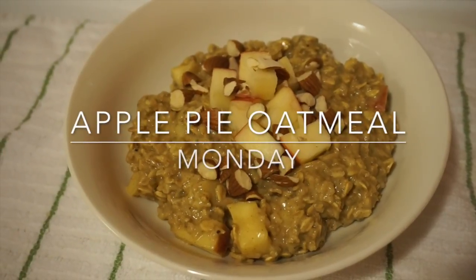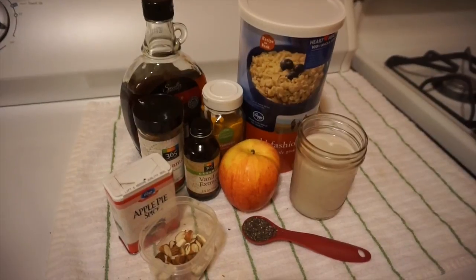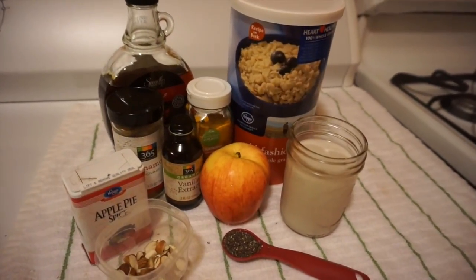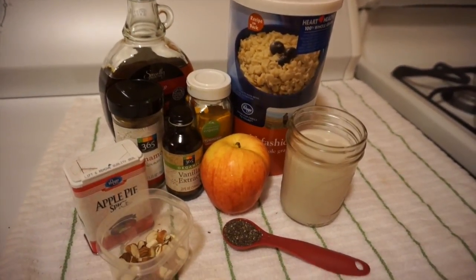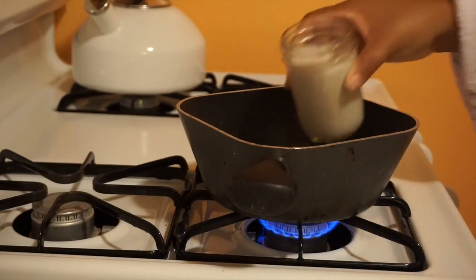So on Monday, I had apple pie oatmeal. I'm going to show you how I make it. Here are the ingredients that I use. I always use milk when I make my oatmeal. It just gives it a little bit more flavor and I enjoy it better.